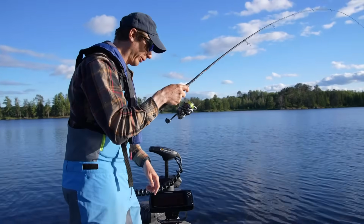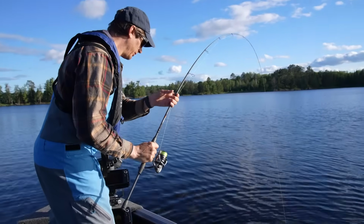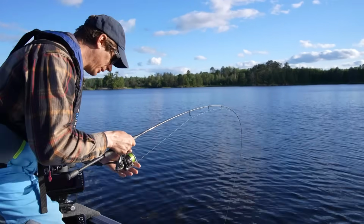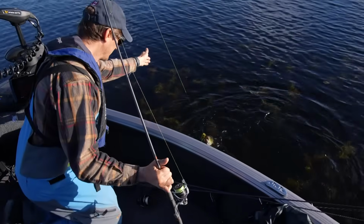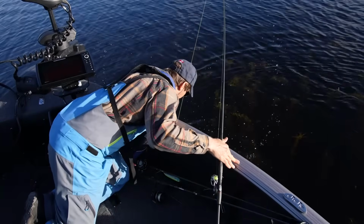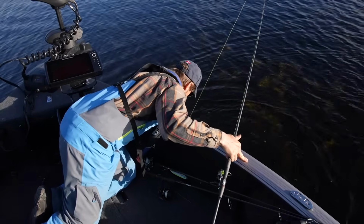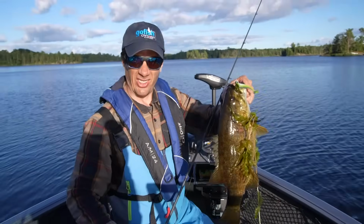I'm only in about 4 feet here, 4.5. Ooh, this one's got a lot of, oh, still not done. Come here. That's a little better. That's a little bit more what we're looking for. Come here. There. That's a little bit better.